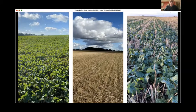I even tried planting it late the year before. And of course, there was a late bit of sun in Kent, and I got hammered by a flea beetle. So this year I thought I'm going to spread my risk and I'll plant some early. On the left there, you've got early August planted oilseed rape, and the middle picture is mid-September planted oilseed rape. These pictures were both taken on the 29th of September last year, and you can see which one I'd rather have, the one on the left.